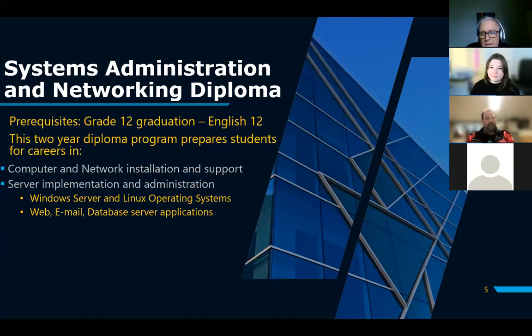It's going to prepare you for a type of career in computer and network installation and support, and working with server-based operating systems. Okay, so we're all used to working with our Macs at home or our Windows 10 or Windows 11 systems. We're going to take that to the next level and work with Windows Server, basically systems that run companies or campuses. And then we're also going to get into the Linux operating system, which primarily is used on the internet. So if you surf to a website today or sent an email, there's a very high likelihood that you were interfacing with a Linux-based operating system serving that web content or delivering that email.